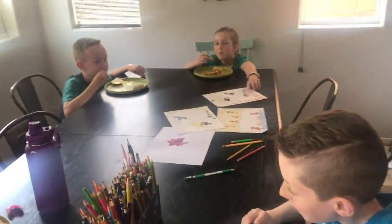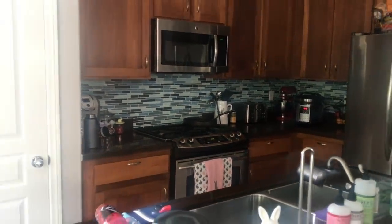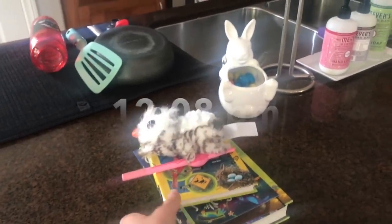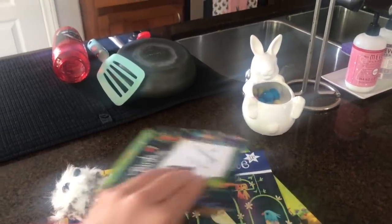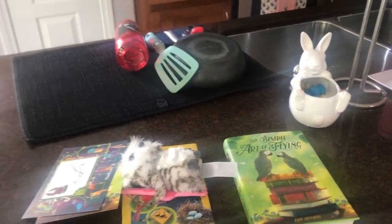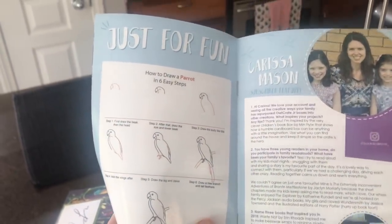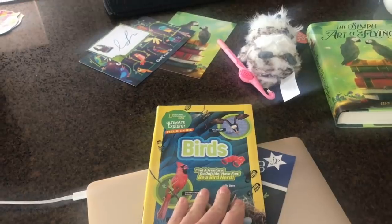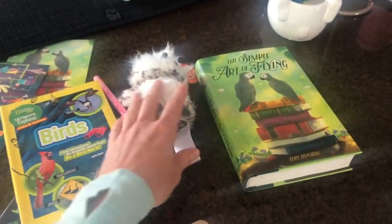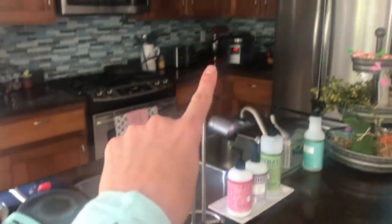Lunch break time. So everybody's having their lunch, and everybody is done with all of their independent work, and it is 12:08. So that is good time for us. So what we're going to do after is do a fun project from our Owl Crate box that you guys heard me talk about in the beginning of the video. I'm going to read the first chapter of The Simple Art of Flying, and then I'm going to have the kids do this just for fun project of drawing the parrot in 6 easy steps. And for my older kiddos, I'm going to have them go through this book and find some interesting facts and probably include it on there. So that's just an easy little activity to do with your Owl Crate box. Of course, the themes will be different all the time. And if you're wondering what that noise is, the pressure cooker over there.